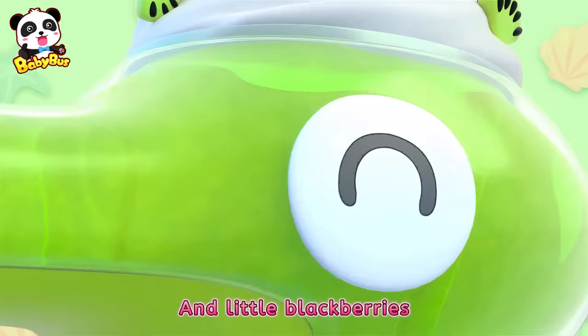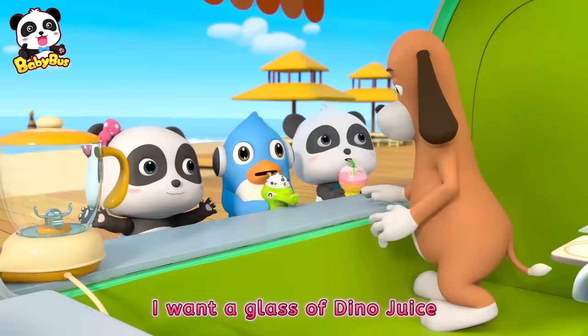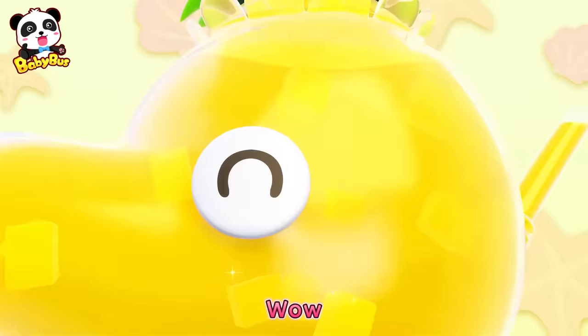Crab juice is ready now. I want a glass of dino juice. What is dino juice made of? Pineapple, mangoes, apples, watermelon. Wow! Fresh dino juice is ready now.